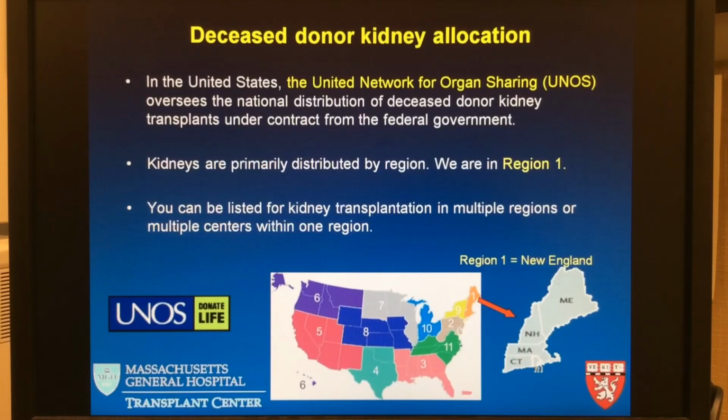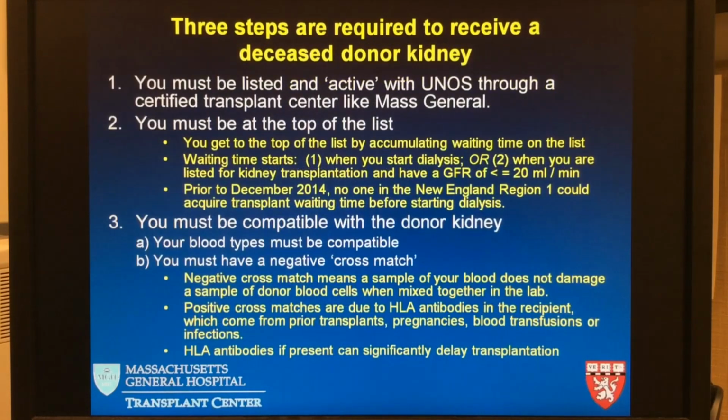In the United States, the United Network for Organ Sharing, UNOS, oversees the national distribution of all organs, including kidney transplants. The United Network for Organ Sharing has divided the United States into 11 different regions. New England is Region 1. Kidneys are primarily distributed by region, meaning that a deceased donor kidney most likely will come from an organ donor from Region 1. You can be listed for kidney transplantation in multiple regions or multiple centers within one region. Three steps are required to receive a deceased donor kidney.